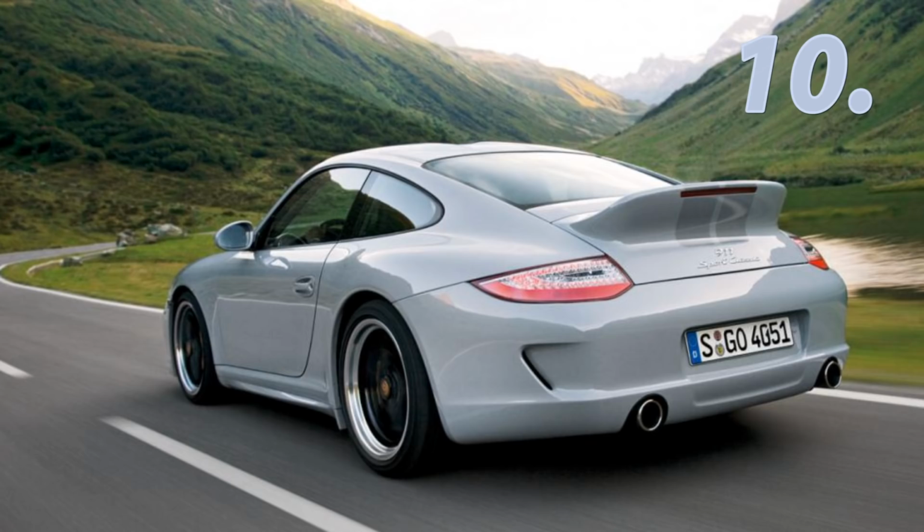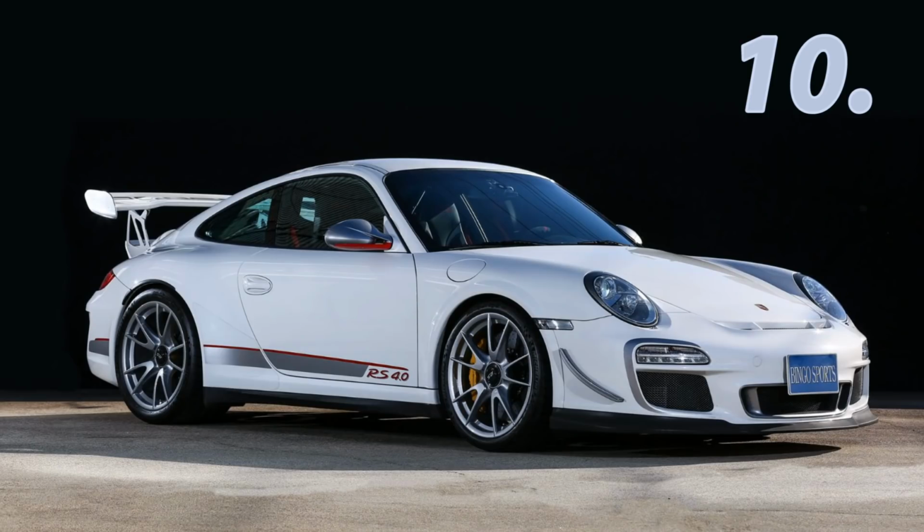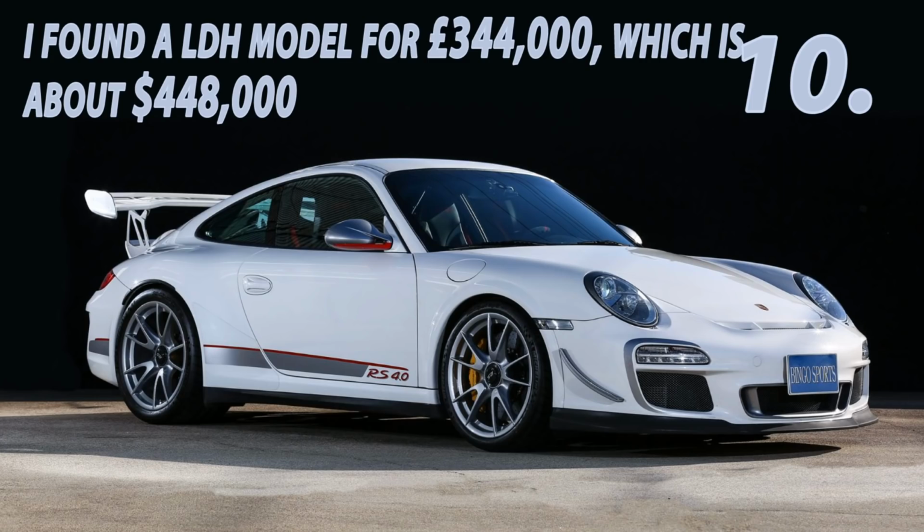And then when you're looking ahead of that, you're looking at the Sport Classic, the 4.0 there, just pick a number out of a hat. Sport Classic, maybe about 330 grand. The 4.0 GT3 RS, 4 litre should I say, 400 grand, something like that, 450, I don't know, mental money.